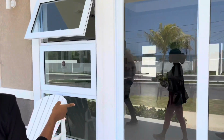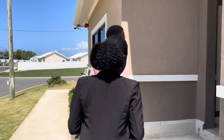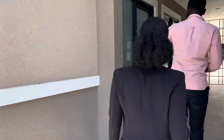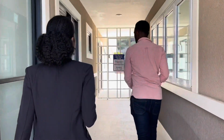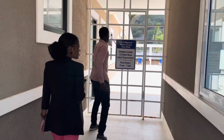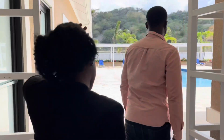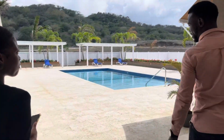The clubhouse, we're gonna go inside and come around. And it's the same thing. These offices are going to be converted into rental spaces for homeowners, actually. Okay. So it's just like kind of a village to yourself. Right, so everything is going to be here. You don't have to leave the Montego Bay or Lucea.